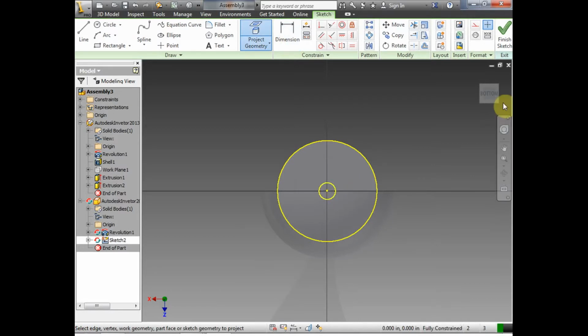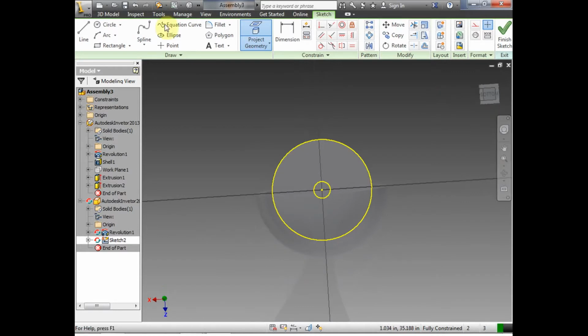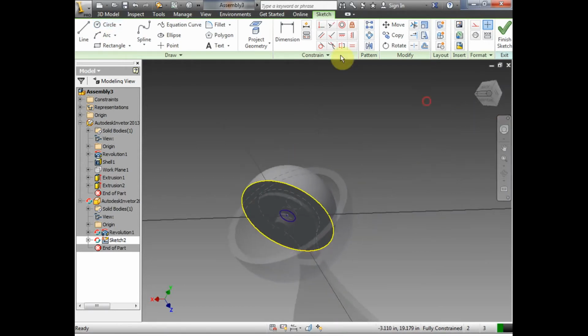Okay, so that's the center of the nub there. We're going to create a circle of the same size. We clicked on the circle tool, clicked in the center, and clicked again on the edge of the circle. We don't need a dimension because it's based upon the original geometry. We could dimension it, but the dimension will just come out as 0.25.